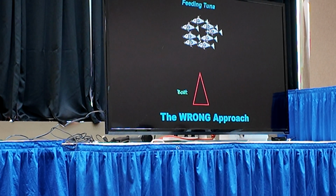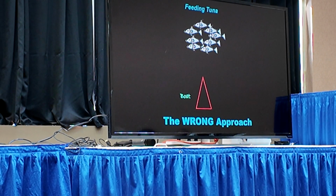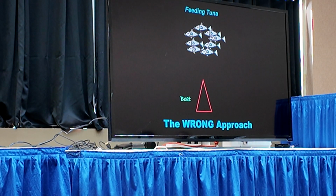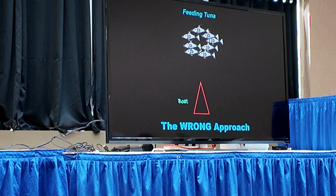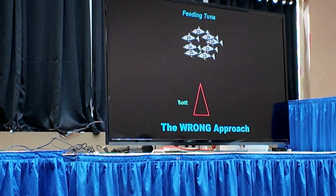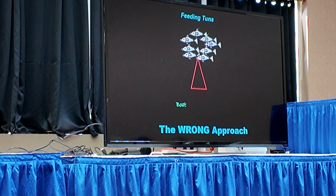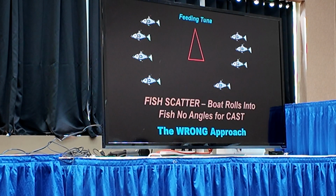So this is the wrong approach, what not to do. You see the fish, and like all of us, you get all jacked up and excited, and you want to get there as fast as possible. Take a second, take a breath, look, come in slow, don't spook them, look at what way they're moving. So this is the wrong approach. You see the fish, you hammer down to it, you run them right over. Call it the Rosetto approach if you know it.